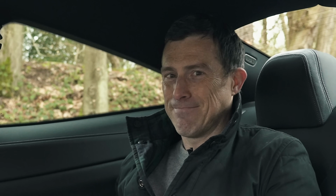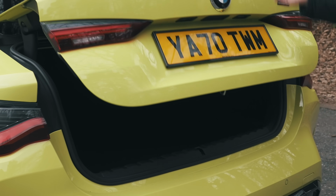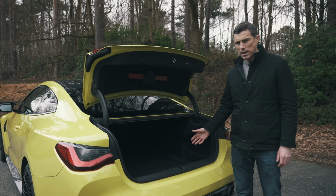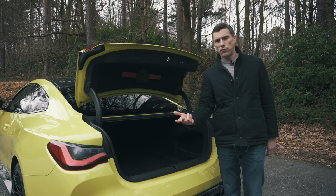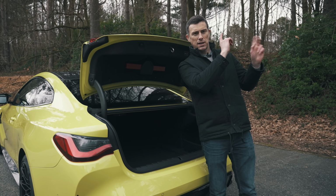Again, let's talk about the boot because we kind of need to. Got an electric tailgate as standard. The capacity is the same as the normal 4 Series, which is 440 litres, which is quite a bit bigger than a Mercedes C63 Coupe's boot, which is only about 355 litres. Now, if you want to see my full in-depth video review of that car, click on the pop-out banner up there to go watch it.